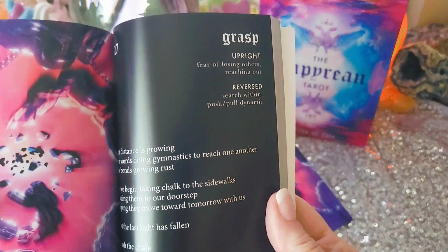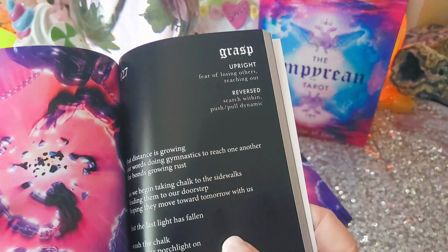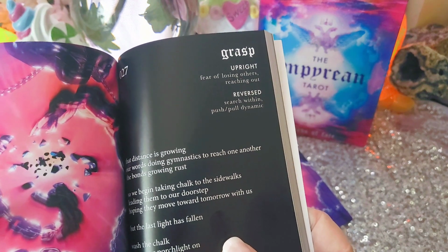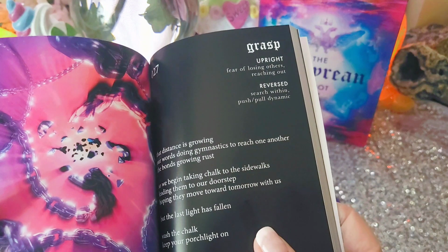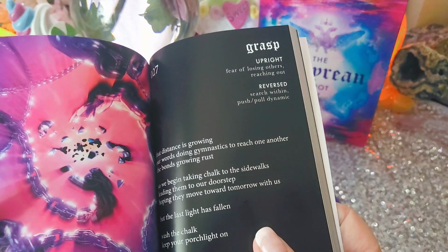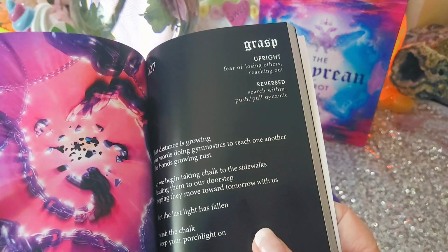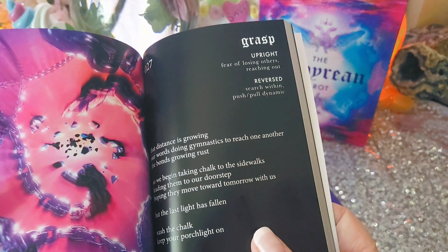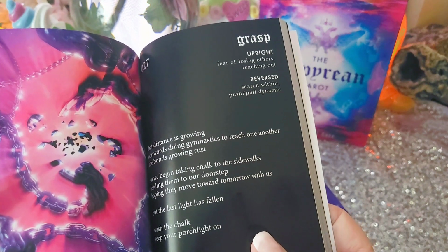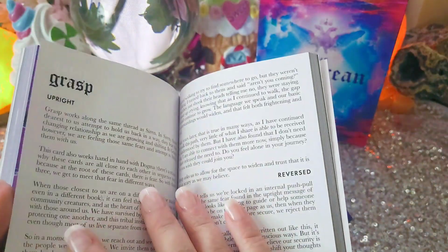So grasp is saying fear of losing others and reaching out. That distance is growing, our words doing gymnastics to reach one another, the bonds growing rust. So we begin taking chalk to the sidewalks, leading them to our doorstep, hoping they move forward toward tomorrow with us. But the last light has fallen. Wash the chalk, keep your porch light on. I know how that feels.